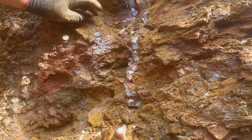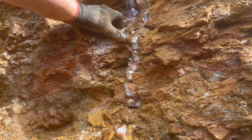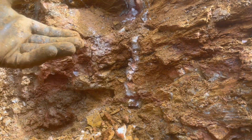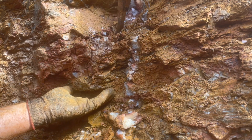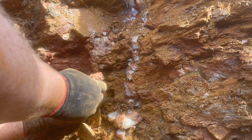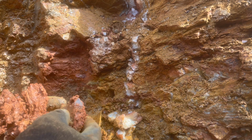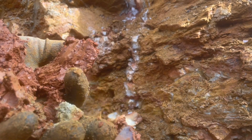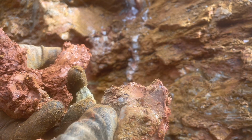Why I hit that up there, I'm trying to get behind some of these things, and this is just solid quartz right here on the top. Take that with just my hands. There's a whole lot of clay and some beautiful, beautiful water clear crystals being pulled out of there. Look at that. Isn't that something?